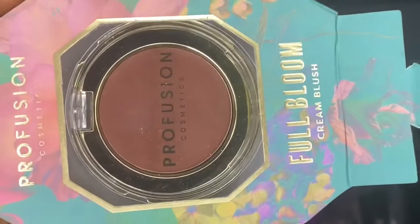All right, and on top of that, I did grab me their Full Bloom Cream Blush. I forgot to apply it before I set the face. Either way, I'm just gonna dab a little bit of that, using it as a blush. It won't hurt. I ain't going nowhere, so we're gonna test it out and see how this blush will perform.